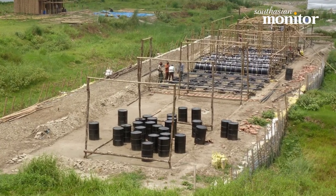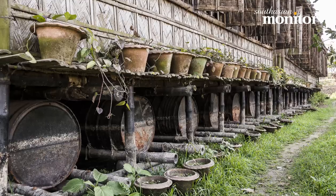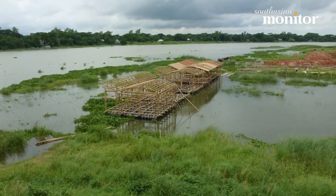So the next option that we looked into was to build something amphibious. And we wanted to devise something very simple. So by using used steel drums, bamboo and similar things, we devised this way. I'm not saying that this is the solution for all our requirements in the floodplain. What we are trying to communicate is that each and every place has particular characteristics, particular qualities.